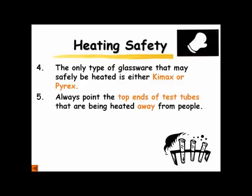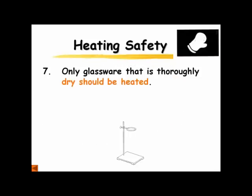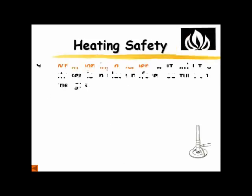Okay? When you're heating test tubes, point the top end of the test tube away from people, towards the center part of your lab bench or towards the walls. Move it around to let the heat be distributed evenly, because if you don't, it can get too hot. Only glassware that is thoroughly dry should be heated. If there's small specks of water inside it, you may have some issues. Heat it by placing it on a wire gauze platform or on a ring. Don't hold it in your hand. Hot glass will conduct the heat very quickly.